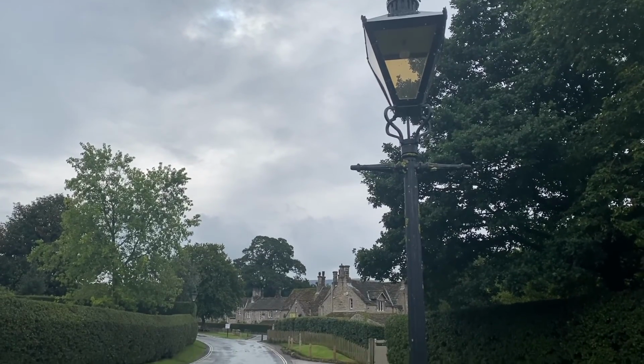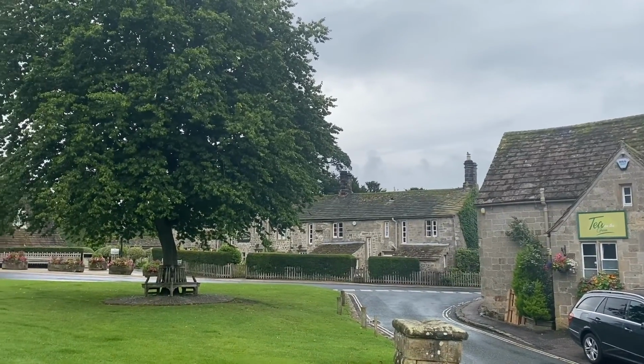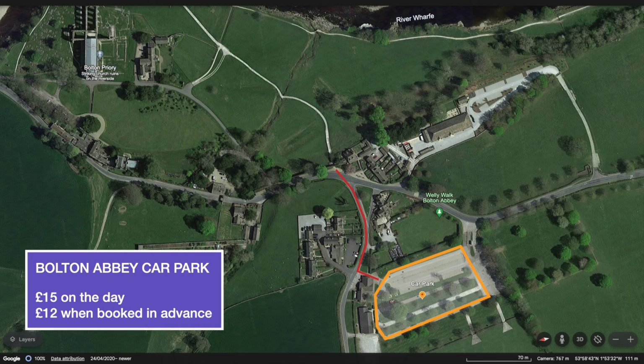If you're visiting Bolton Abbey by car, there are a number of car parks in the village you can use. We parked in the car park next to the post office, shown on the map on screen. You can park here for £15 a day or £12 if you book in advance online.